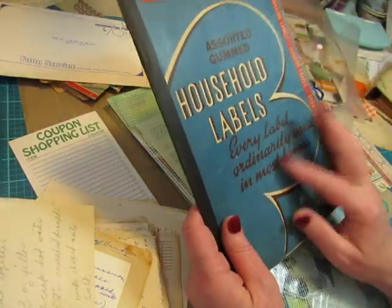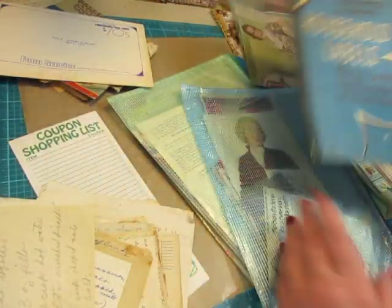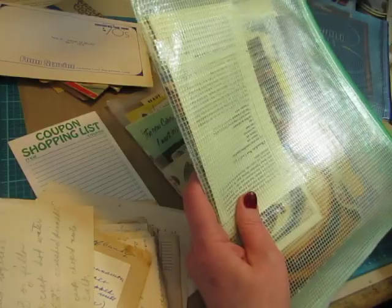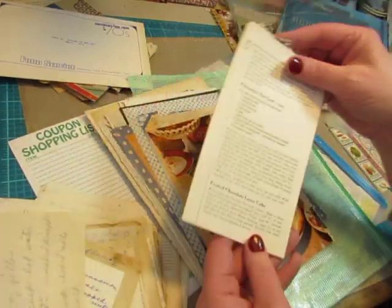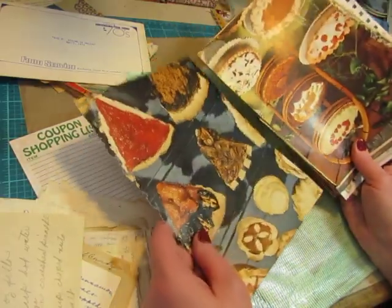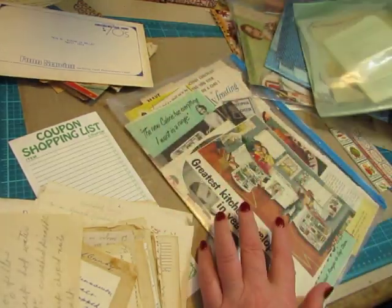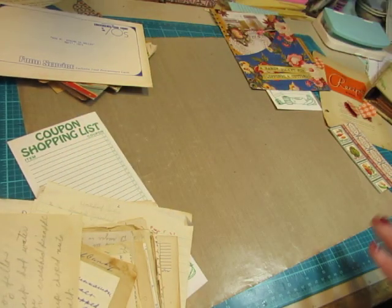And this, I've got a lot of labels. You've seen me using a lot of labels, and they came out of this, vintage labels. So maybe I'll use some of the actual labels in this journal also. This one is larger pages from cookbooks that I want to use in journals. This is just a little pamphlet book, and just some really pretty pages that I can put in a cookbook journal. And then some more kitchen and cooking. I've got to organize these things and condense some stuff. And then, like I said, I have the wallpaper.